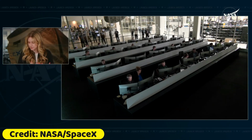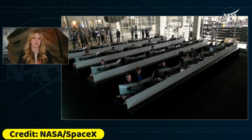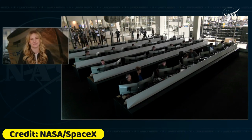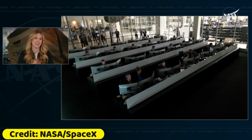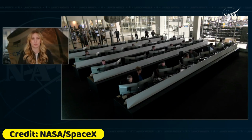Approximately at about 18,000 feet, when the capsule is traveling at 350 miles per hour, we will see our first views of parachutes for the day. It's one of my favorite moments of return sequences, when we get to see the Drogue parachutes. We'll see the Drogues come out. Those Drogues will help slow the vehicle down to about 119 miles per hour. And then that is when the main parachutes will come out from the Dragon spacecraft and then ultimately end in splashdown.